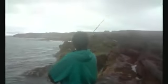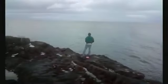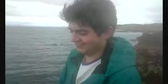Hello. We're here today at Rockfield, Port Mahomet, to try and catch some fish. Hopefully we'll be catching fish such as cedis, rock cod, possibly sea bass, and a wrasse. So, as you see, today it's not the best weather, but what can you do?